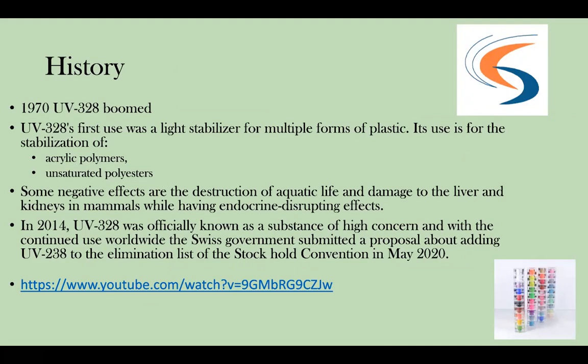So some negative effects are the destruction of aquatic life and damage to the liver and kidneys in mammals, while having endocrine disrupting effects. In 2014, UV-328 was officially known as a substance of high concern, and with the continued worldwide use, the Swiss government submitted a proposal about adding this pollutant to the elimination list of the Stockholm Convention in May 2020. If you look up above the top right, that's going to be their logo. I just wanted to put that in there to get us thinking about that.